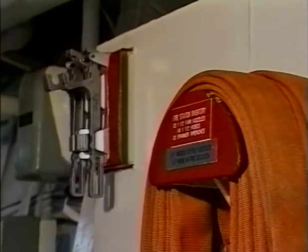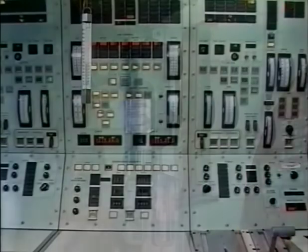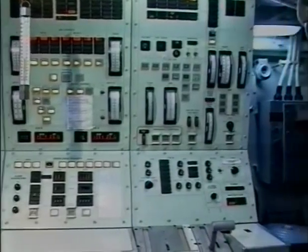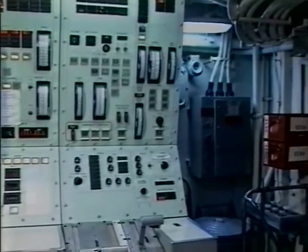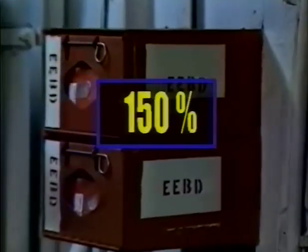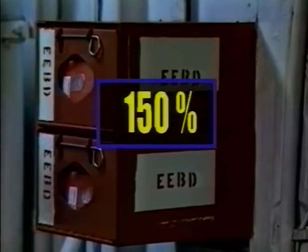There should be 2 spanner wrenches at each station. Emergency Egress Breathing Devices, EEBDs, should be found at all watch stations inside the ship and along egress routes. The person in charge of a space should know how many are required to be in the space. Overall, the number should be 150% of the ship's complement plus staff, including embarked air units.